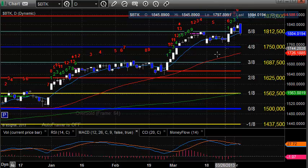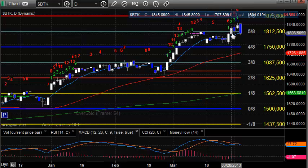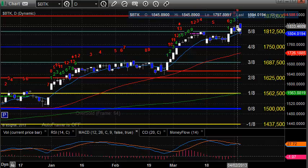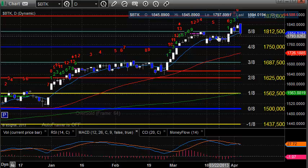The one thing I will point out is that we did have the trend termination candle in place. We had one day up. Here's candle 1. Candle 2 was up. Then candle 3 made a new high, but closed down on the day. And then yesterday we closed up. That's the trend termination candle. That's where you look for the trend to exhaust itself and be done.